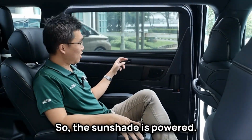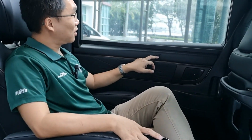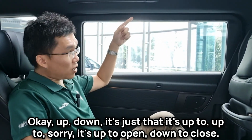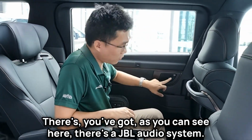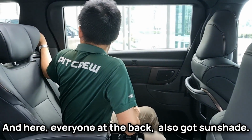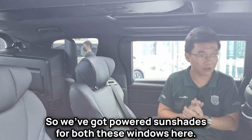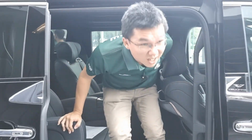So, this sunshade is powered. Up, down. It's up to open, down to close. As you can see here, there's a JBL audio system, and here at the back also got sunshade. So we've got powered sunshades for both these windows here. Very, very cool. Now let's bring you to the front.